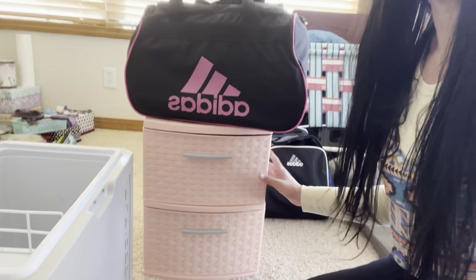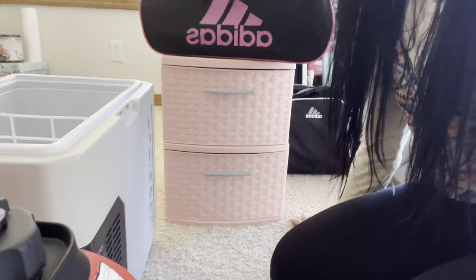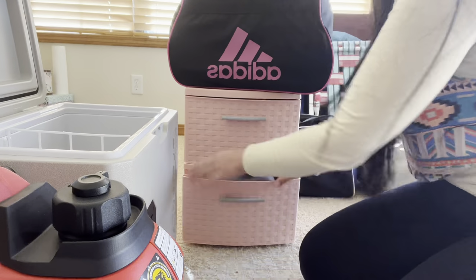This was a cute little three-tiered plastic bin from Walmart. I took the bottom one down to make it custom fit in my car. It is packed so full.